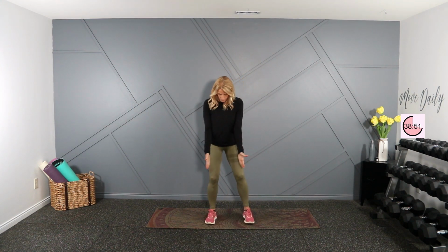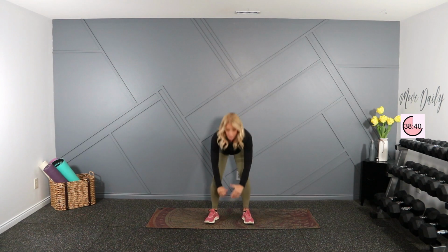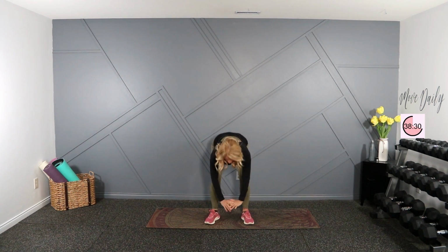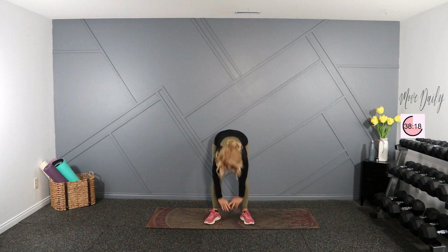All right, we're gonna put feet shoulder width. We're gonna squat and hinge. Squat and hinge for 12 here. Okay, reach those hands down. Try to straighten the legs, but knees stay soft. Good, halfway. We've got some poppy knees here. More here. Oh, feels good. And last right there, round up.